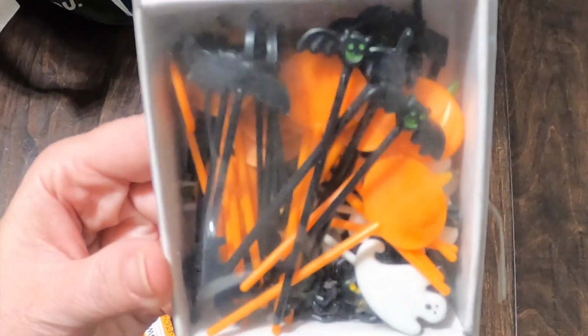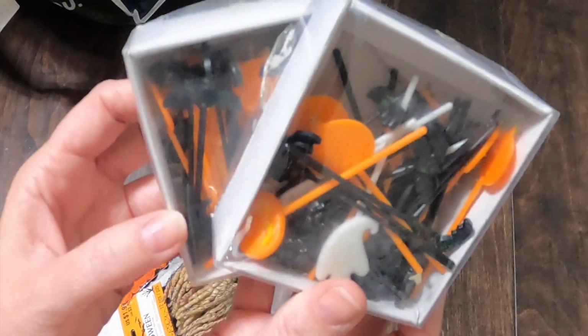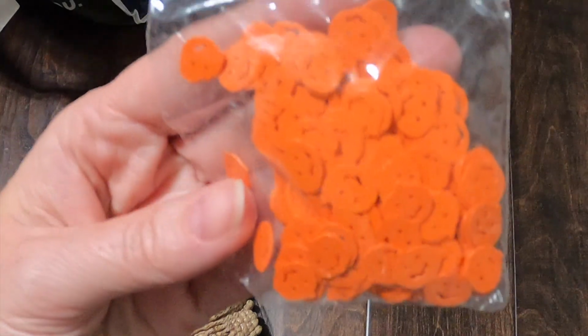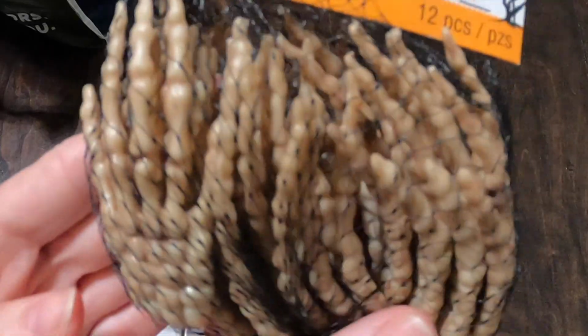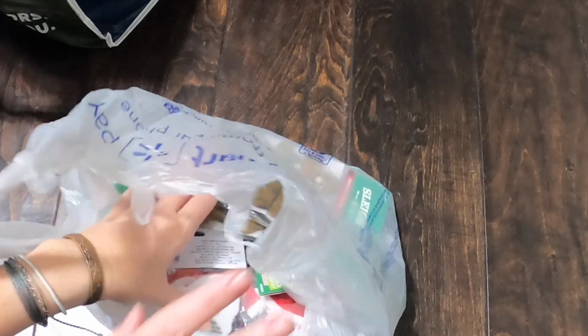Found some Halloween goodies. We have some of these really cute picks. There are some ghosties, spiders, looks like a bat, and some pumpkins. There was 2 of those. Some pumpkin sequin. And some of these spooky hands. These are different than the ones that I picked up from there. I got all of this stuff for like $1.